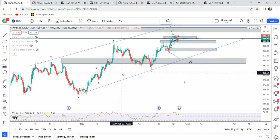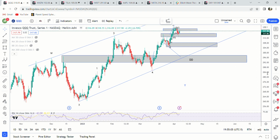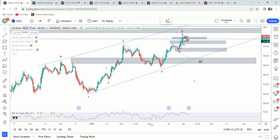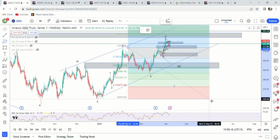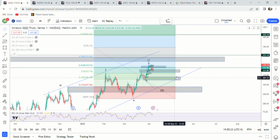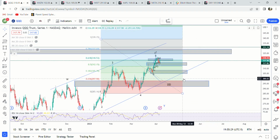So that's a third wave. Third wave is longer than a first wave. This third wave is longer than this first wave. And yeah, so labeled 1, 2, 3. This is a pretty deep fourth wave correction, but it does not cross into the first wave. You can see there, we get a fourth wave, pretty deep correction. And then if we were to measure where we'd expect this to finish, it's around the 0.5 or 0.6 fib. We go a little bit higher than that, basically right into a supply zone.